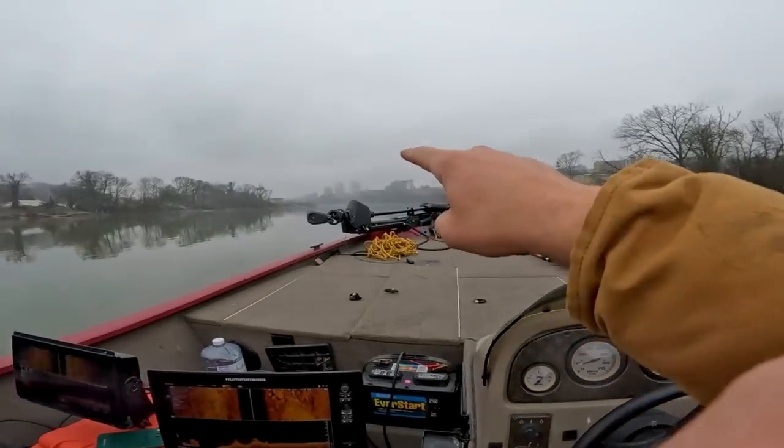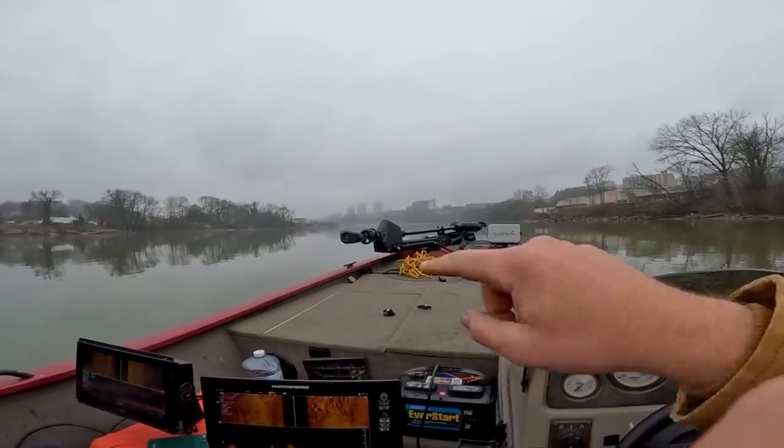I'll stay here. Yeah, we really hadn't gone down into town. You can barely see the buildings, it's so overcast. But we're heading down. We're going to cover this whole river today. And if we found those other ones before that they didn't know about, we might find more.